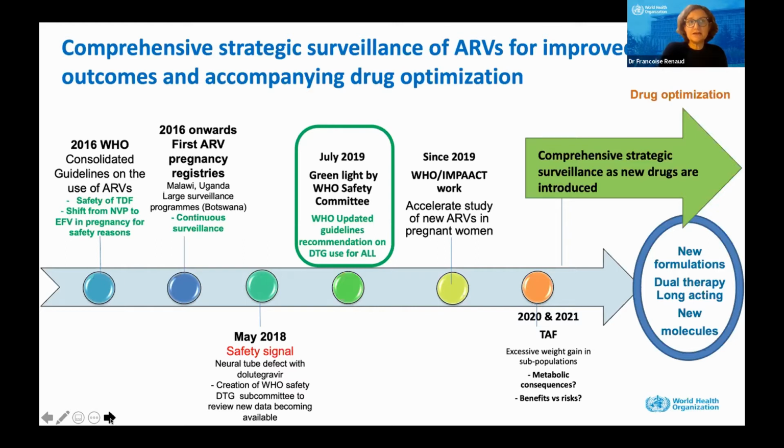So from those changes in the guidelines, large surveillance programs were established. And these were the first ARV pregnancy registers that were implemented in Malawi, in Uganda, and also the large surveillance program like in Botswana. And we were reassured that there was continuous surveillance of the safety of the drugs implemented while people were exposed to the drugs and the programs were scaling up. However, as you know, in May 2018, there was the safety signal, and I would emphasize the terminology signal, because you know very well that signal doesn't mean the drug is not safe, but there were some data that were suggesting that there was a potential safety issue of neural tube defect with the use of dolutegravir.